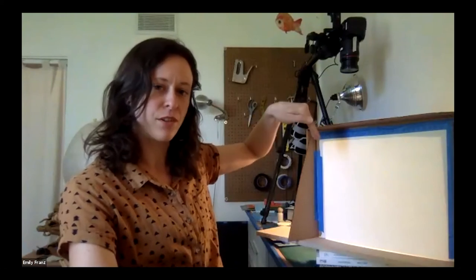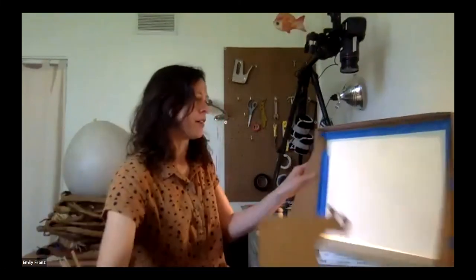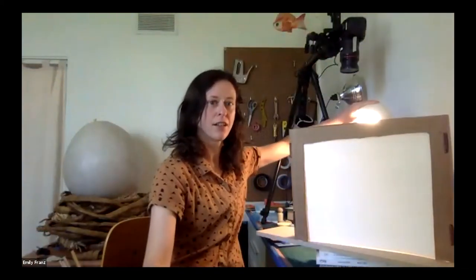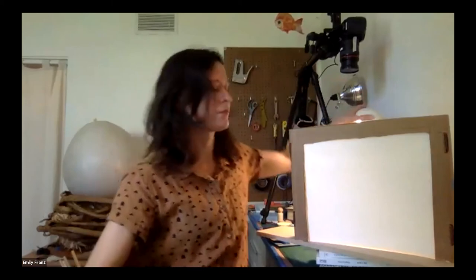Great, thank you. Thomas is also asking, where's the light relative to the puppeteer and the sticks? So it's helpful to have the light above and aiming down so that your shadow doesn't interfere with the shadow that you're creating on the screen. I just have my light behind here, but if you can set up a light above and behind and shining kind of down onto the screen, that way your shadow won't get in the way.